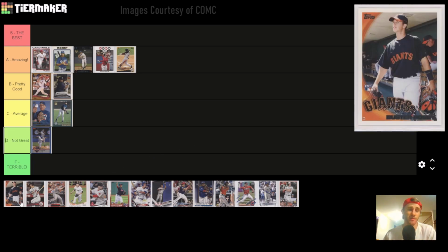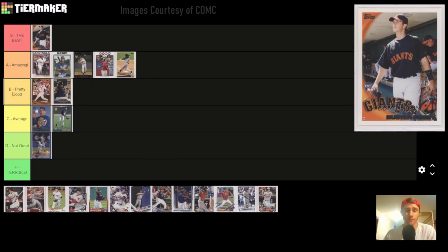2010 Topps, this is going to be my first S tier design. For some reason, 2010 Topps, it's so cool. Like, I love the color on the side there. It's got the big team name on the bottom there. It really highlights the player as well. I remember the photography being pretty good in 2010 Topps as well. So that's my first S tier.